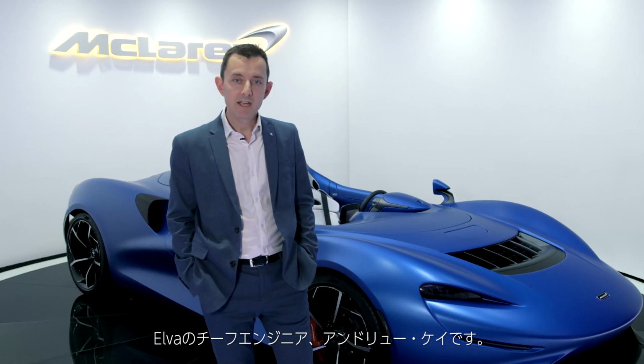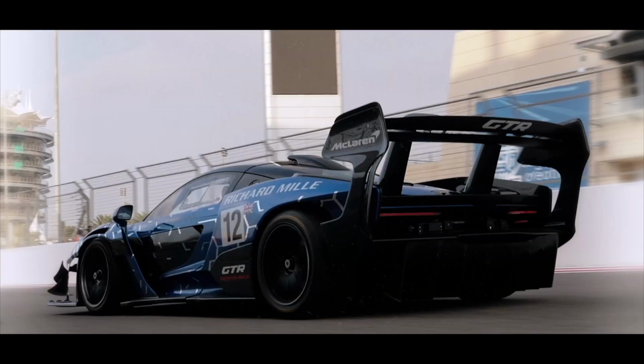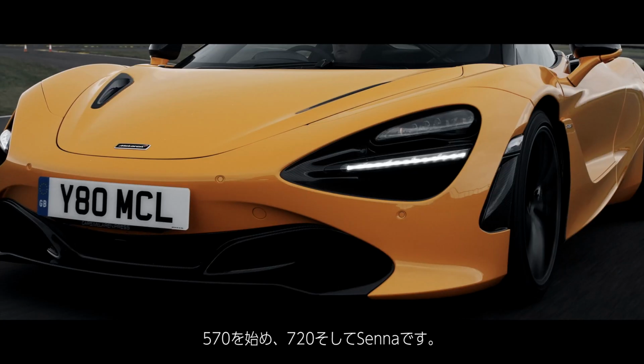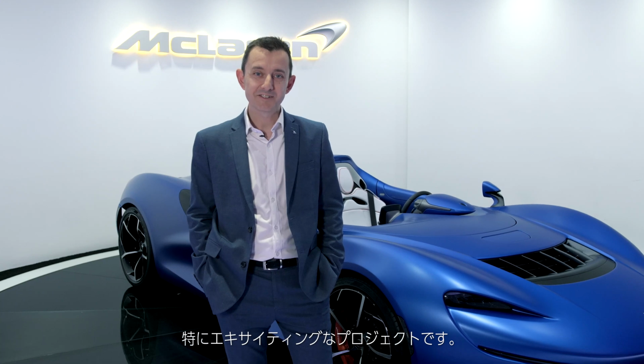My name's Andrew Kay. I'm Chief Engineer for the McLaren Elva. I've worked on lots of different projects with McLaren. Started with the 570, then the 720. I worked on the Senna, and now I get to be Chief Engineer for this car, which is just about the most exciting project I could have hoped to be a part of at the moment.